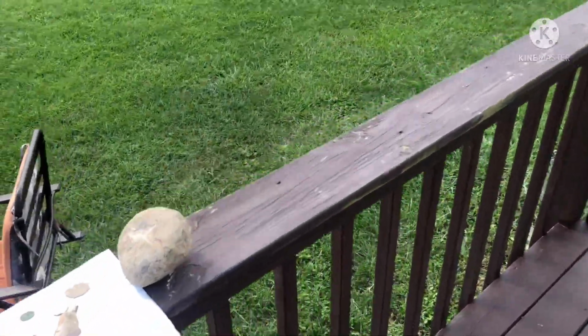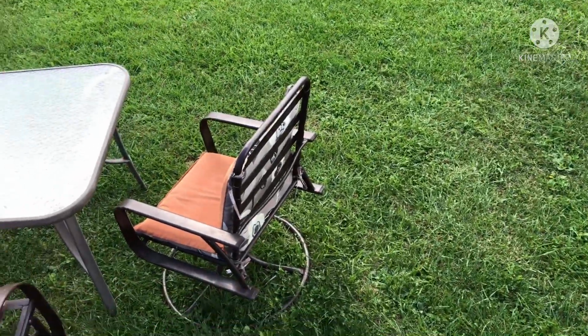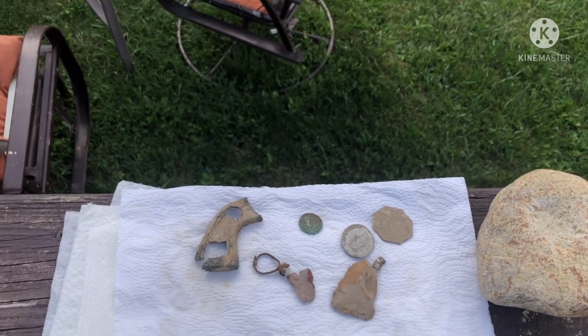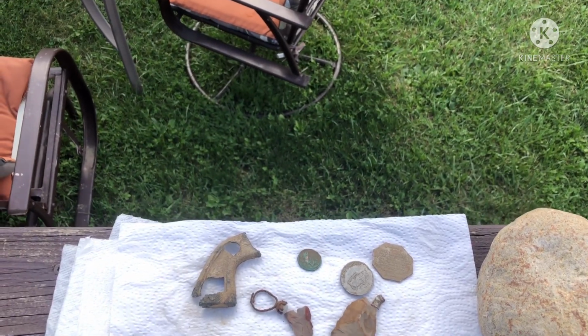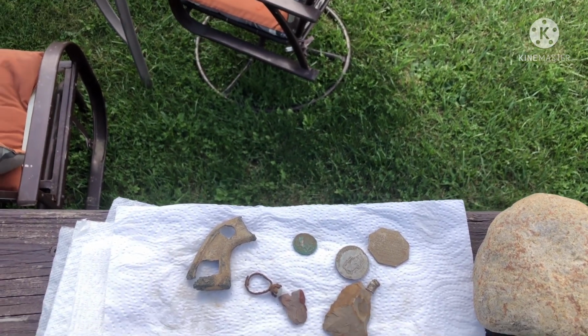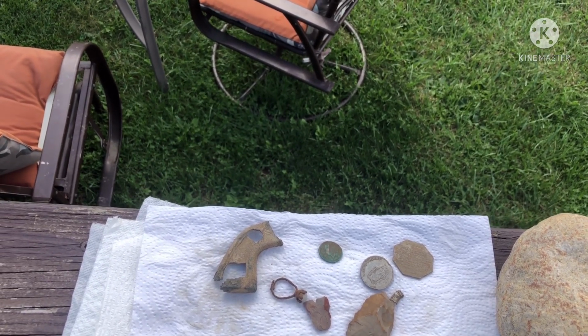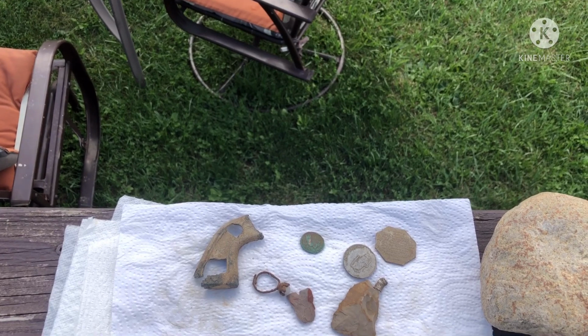I'm going to do a very quick cleanup of what I found here the last month. Hasn't been a whole lot, but all the fields pretty much have all the crops still on them, and they're starting to slowly get them off, so hopefully things will pick up as far as artifacts, arrowheads.